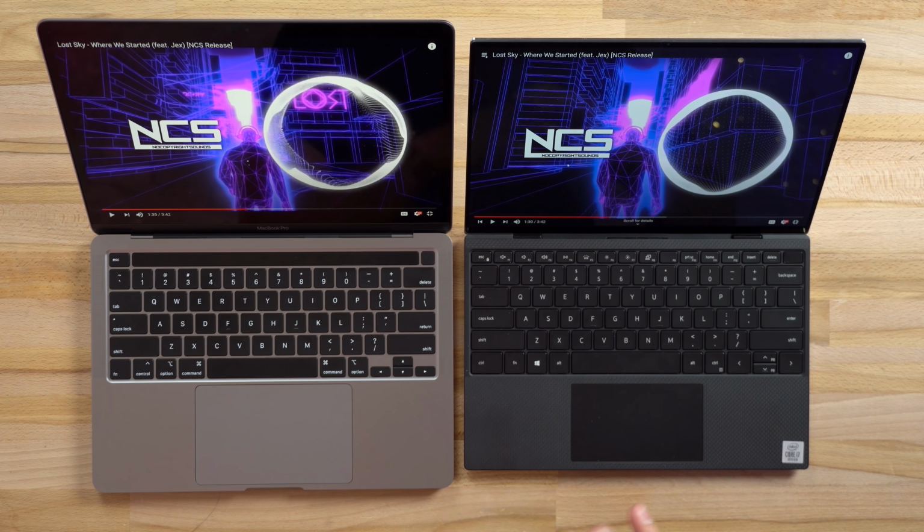I will say most people will be happy with the Dell XPS. It's not like it's bad like it used to be. It's on average or maybe a little bit better, but Apple just did a fantastic job with these higher end 13-inch MacBook Pros. Both of these laptops feature 720p webcams.